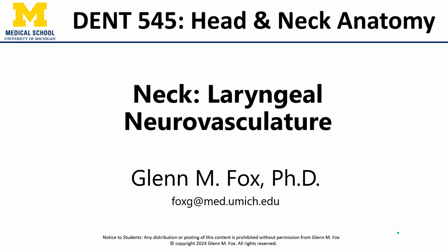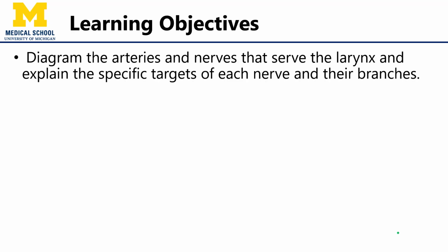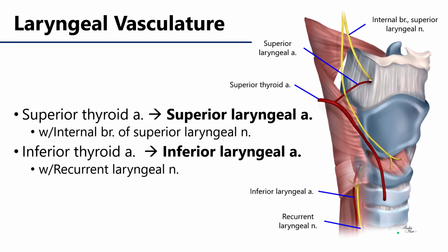Let's talk about the laryngeal neurovasculature. In this video, we'll discuss the arteries, nerves, and branches of nerves which serve the larynx and their specific targets. So let's start with the arteries. There are two major arteries which serve the larynx, the superior laryngeal artery and the inferior laryngeal artery. And let's talk about the pathway that blood will flow to each of these individual arteries.